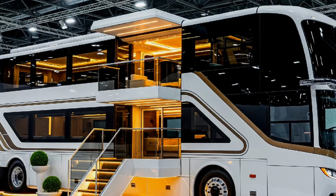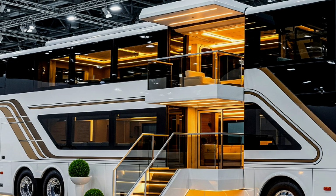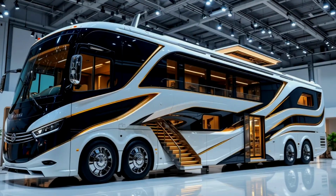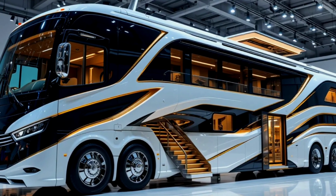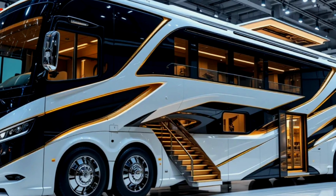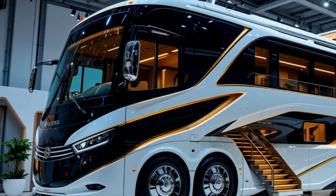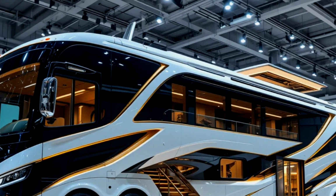If you thought the Mercedes RV was impressive, let's take things up another level with the 2026 Ultra Luxury Motorhome. This isn't just a vehicle, it's a 5-star hotel on wheels. The design is breathtaking. With a sleek aerodynamic shape, glossy metallic finish, and aggressive LED lighting, it looks like it belongs at a luxury event rather than a campsite. Built on a custom extended chassis with alloy wheels and adaptive suspension, it not only commands attention, but also delivers an incredibly smooth ride, even on rough roads.